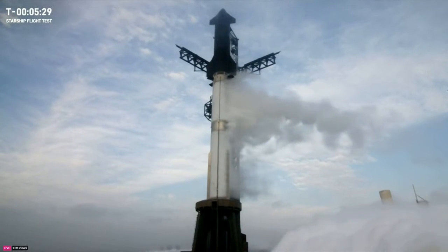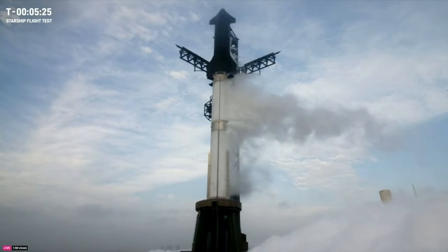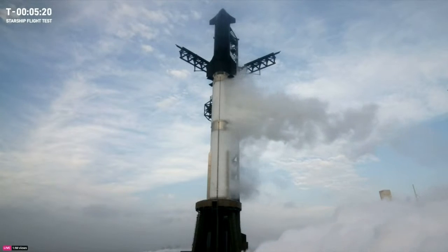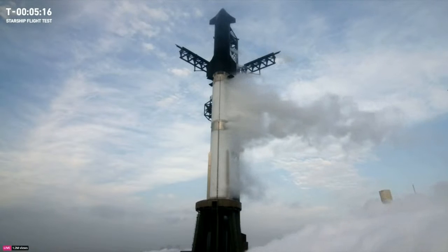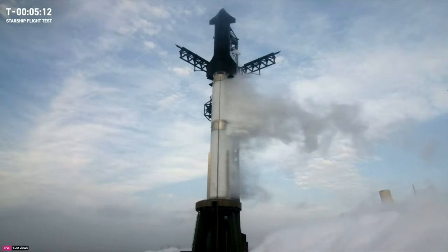We are just about at closing the prop load sequences on booster and ship. Just a reminder, ship we're going to close out at around 3 minutes and 30 seconds, booster at about 2 minutes and 50 seconds. Once all of that prop is loaded on board, we'll have about 10 million pounds of propellant on both stages of Starship.